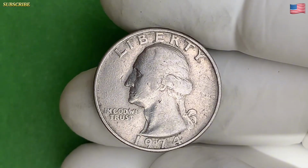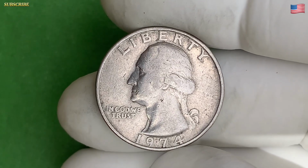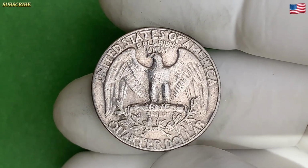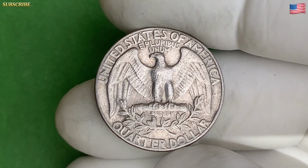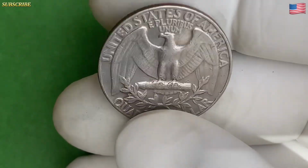Yet it underscores a fundamental truth of numismatics. Value is driven by rarity, condition, and demand, rather than just metal content or face value. A coin that can tell a story, that can connect collectors to a particular moment in history, and that can showcase the artistry and precision of minting, will always hold a special place in the market.